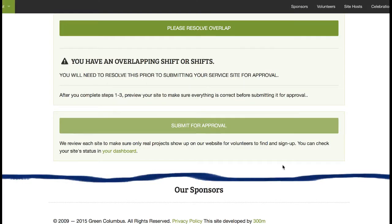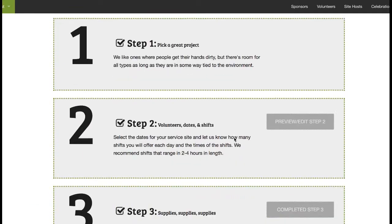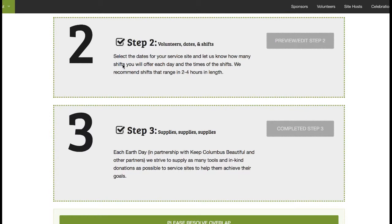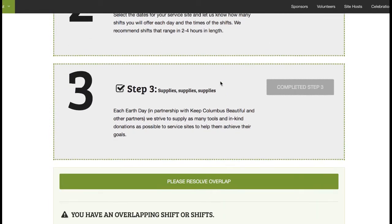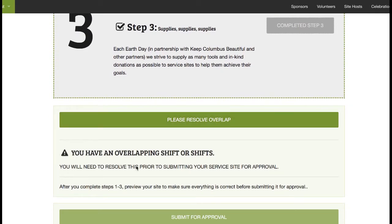This is going to take us back to that page where we had all the steps listed out, 1, 2, and 3, and you can see that they've been checked off, and we can now go and preview and edit step 2 if we wanted to. But we can also see that before we're able to submit, I can click on this all I want. It's not going to go anywhere. I need to resolve my overlapping shift or shifts.